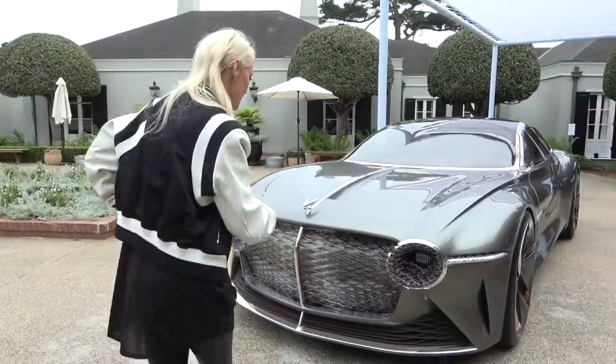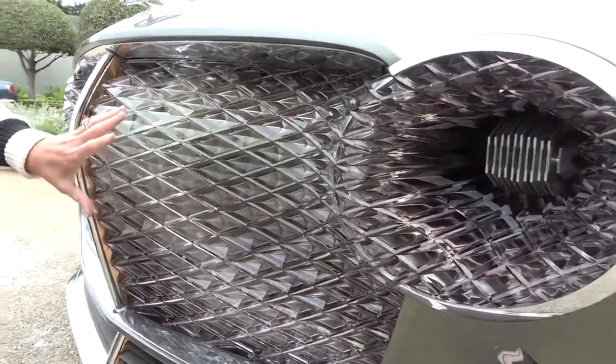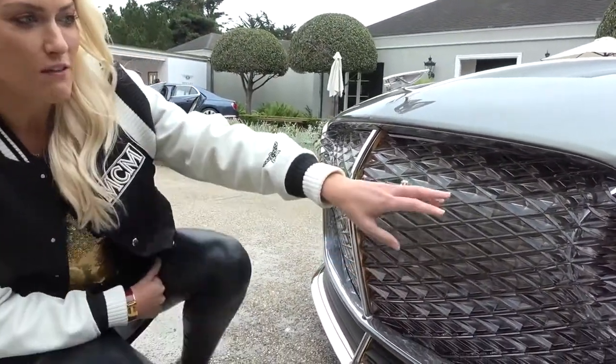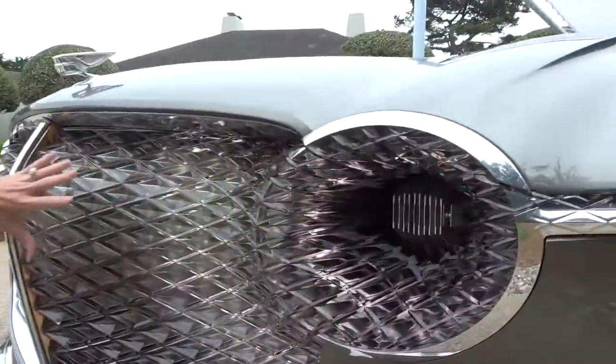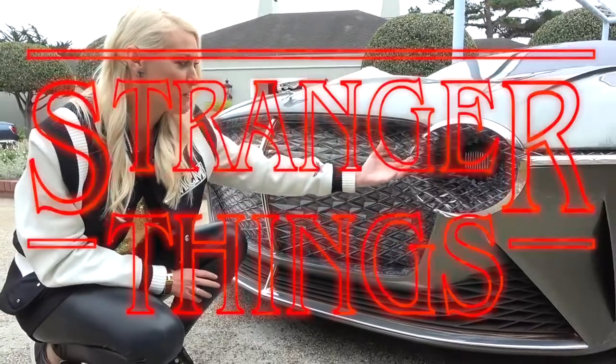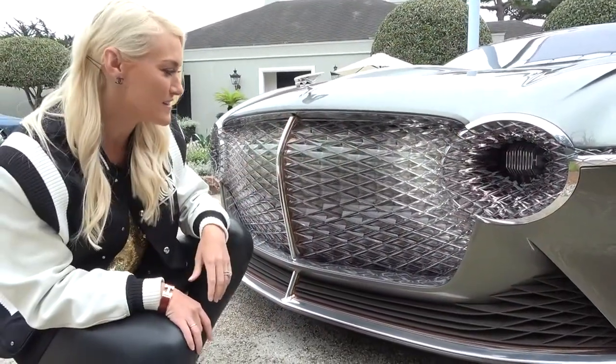First of all, take a look at this. This has 6,000 LED lights just in the front here. And what they've done is they've fused the headlights and the grille together. Seriously, it looks like something from Stranger Things, how it's all kind of coming out and fusing together. It looks amazing, doesn't it? EXP stands for experiential, 100 to celebrate 100 years of Bentley, and GT for Grand Tour.